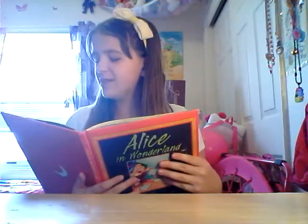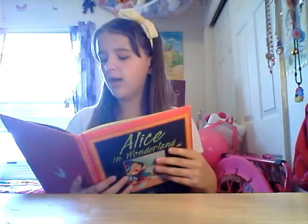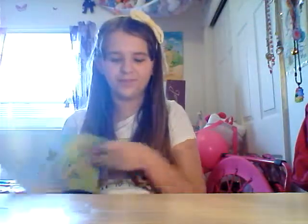The cat lifted his paw and pointed. There lived the Mad Hatter, and on the other side, the March Hare. "Go and see whichever one you like. They're quite mad." And with that, he vanished. Alice was getting so used to strange things happening in this particular land that she wasn't surprised when the cat suddenly vanished. She set off again, and it wasn't long before she came upon a house with chimneys in the shape of long ears. It was the March Hare's house.